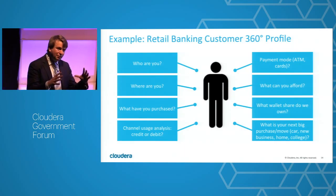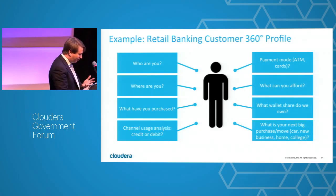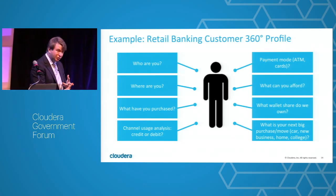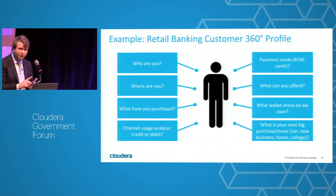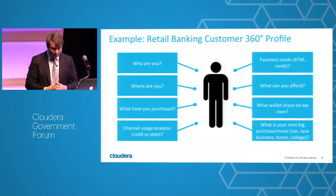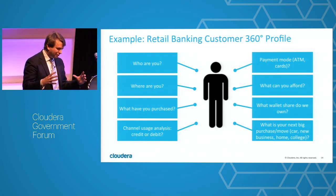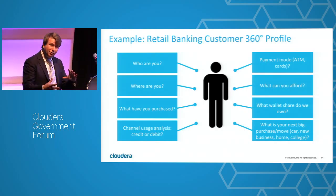So you're trying to build up almost like a gene of the customer that you're interacting with. You want to look at every different channel. You want to know how they're interacting with you. Are they having a good time in that interaction? What's their NPS at every point of that? How much business are we doing with them? How much business could we do with them? And it's this opportunity that Hadoop is really well suited for.